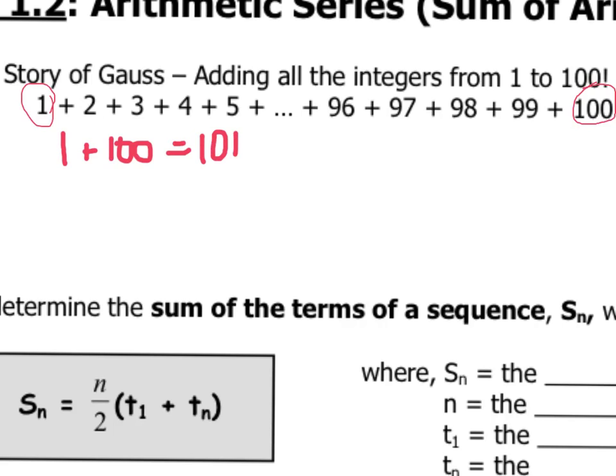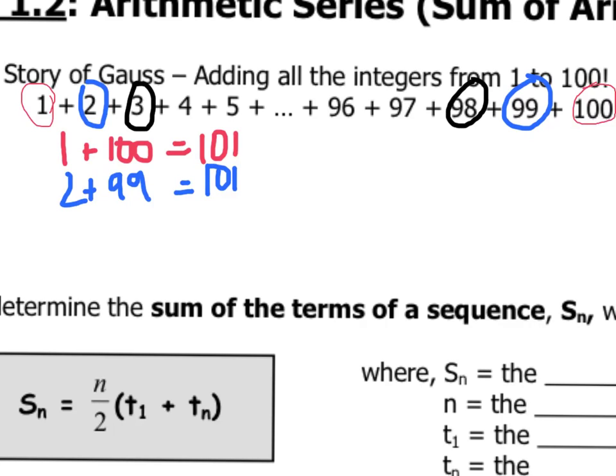Alternatively, I could add up 2 and 99. Well, what does that give me? 2 plus 99 also gives me 101. That's interesting. What about the next numbers in? Well, 3 and 98. Could add those together, 3 plus 98. That pair of numbers also gives me 101.